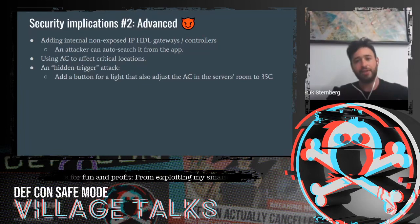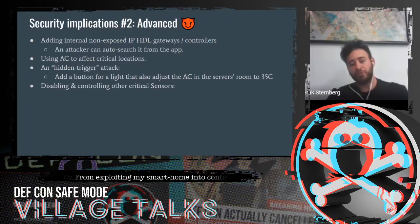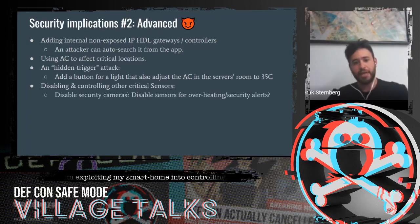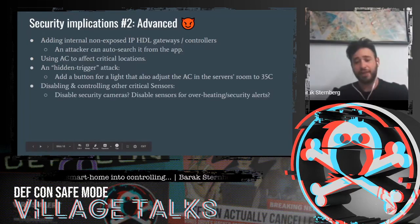The HDL cloud servers are really affecting the organization as a bottleneck. Also, another thing you can do, you can disable and control other critical sensors, of course. You can disable security cameras. You can disable sensors for overheating, security alerts, and also you name it.